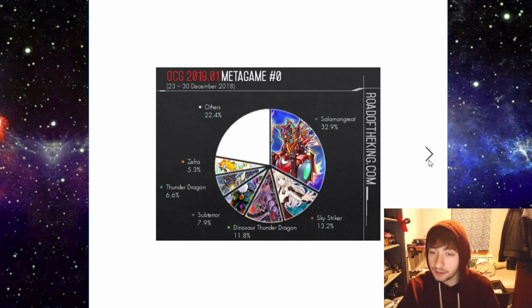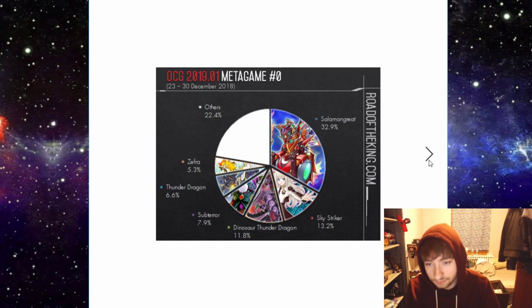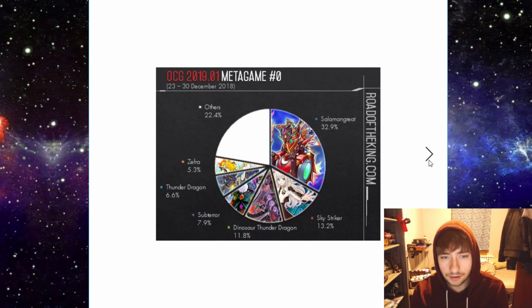And what we see here is Salamangreat taking up the most top cut slots, a commanding amount, which is solid. There's a nice new deck popping up out of nowhere. They recently hit Sky Striker on their ban list, so Sky Striker is finally falling off. We've seen Sky Striker at the top of our metagame for what feels like 6 months. We see Thunder Dragons up there. We see Subterrors. They have Guru. We do not have Guru yet, but we've got to imagine it has to come at some point. But it's really cool that a flip deck was the 4th best deck in the game that week. That's crazy. Then we see Pure Thunder Dragons and Zephyros, and they don't show which others are there.